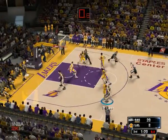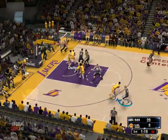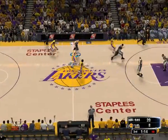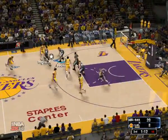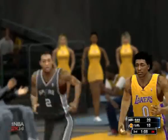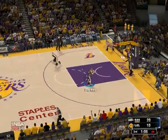Now here's Ginobili. He's got 5. Parker's shot is off. We've got 1:13 left in the third quarter of the game. Here's Young. Sinks the 15-footer. Young's got 4 points now in the quarter.